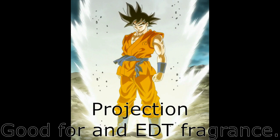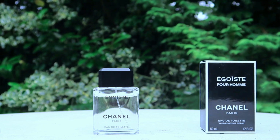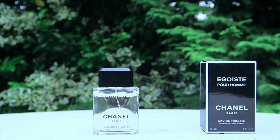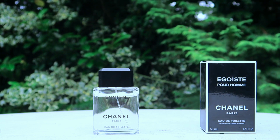And the projection, I say, is at the first 2 to 3 hours you'll get arm's length projection, and it will be a skin scent that you will notice, as heavily notice. It's not like a weak skin scent. I'll say it dries down into a strong skin scent with that vanilla and woody sandalwood woodiness and muskiness as well.